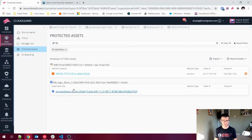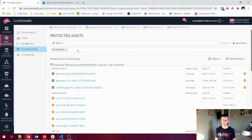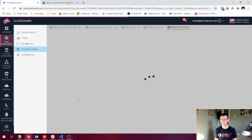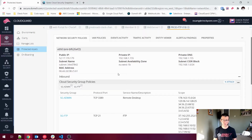So here I've looked for FTP, and what it's done is it's filtered all of the assets, all of the 7,000 odd assets and the 8,000 that we've got in our account, and it's drilled down to the ones that I'm interested in. From here, you can click on that, and that will take you to the real-time configuration of that particular asset. So you can see here we've got the public IP, we've got the private IP, DNS configuration, what subnet CIDR range it lives within, and then we've also got the security groups that are applied to it.